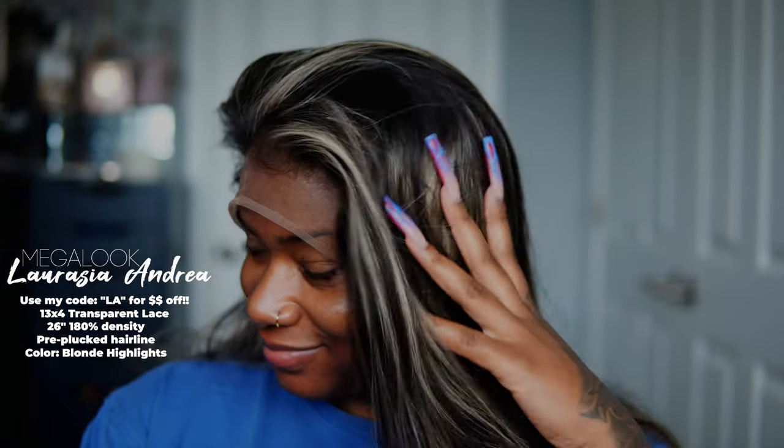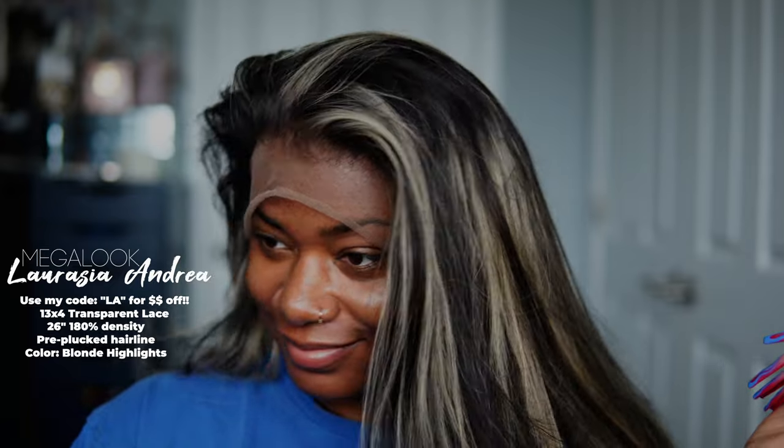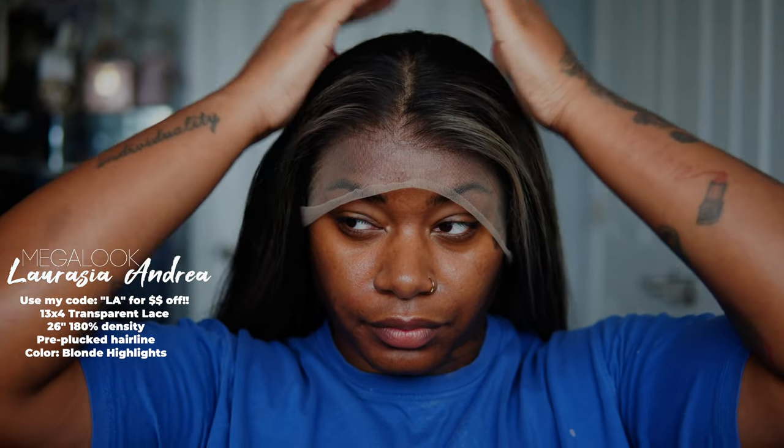Now, I absolutely love this wig's highlights, y'all. They are perfect for fall, and just to let you guys know, most of the wigs moving forward in my videos will be fall colors or highlights.